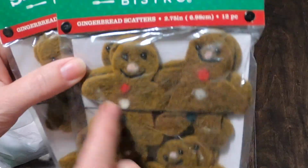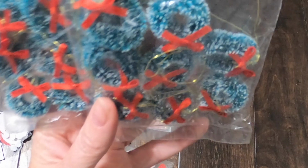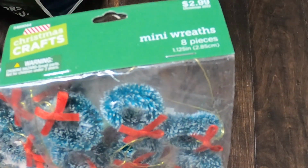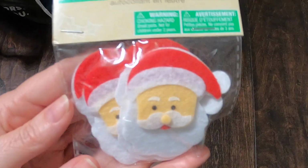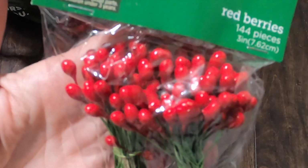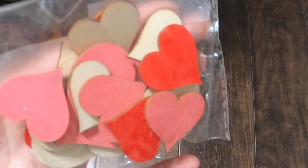We have the gingerbread scatter. They are super cute. There was 2 of those. 2 of the mini wreaths. The Santa suit sticker. We have some Christmas felt Santas. The red berries. Mini Christmas trees. Snowflakes. Candy canes. And some wooden hearts.